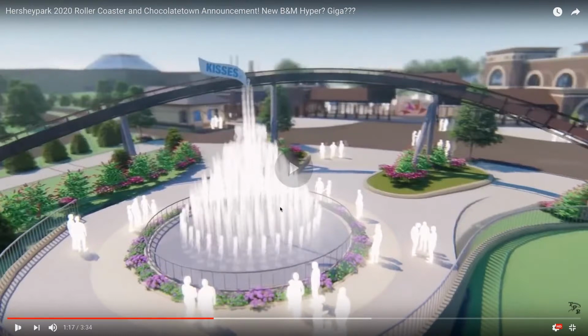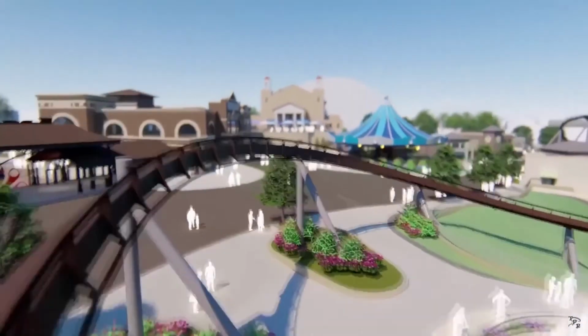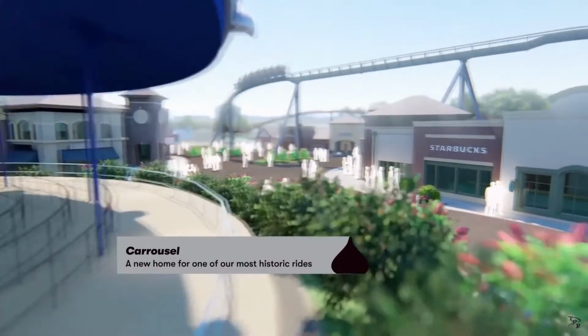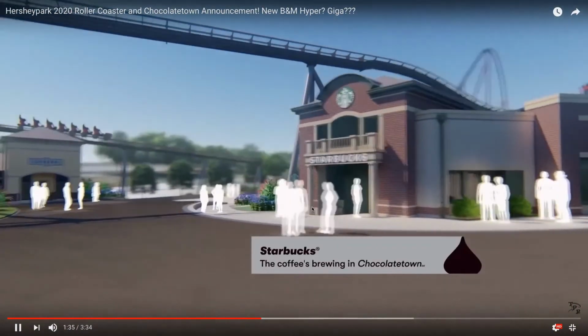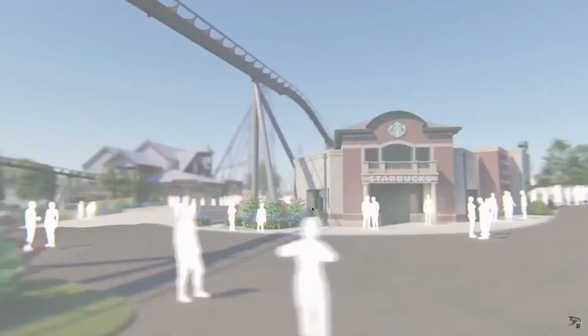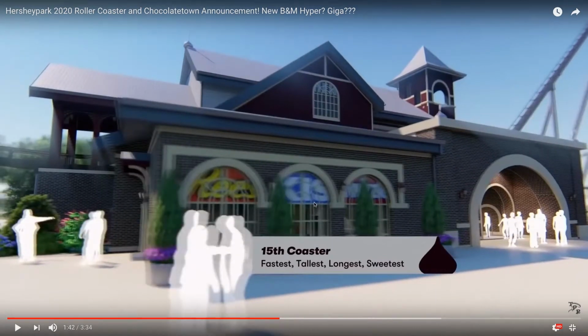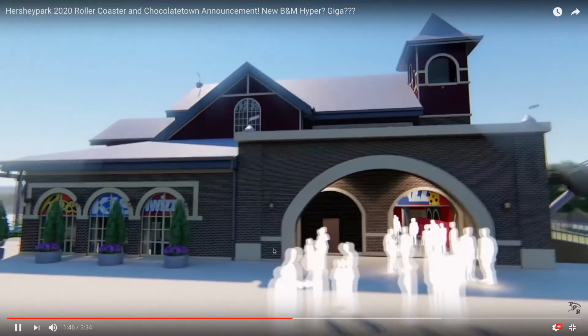Hersheypark has an awesome lineup of roller coasters, and they're now adding this massive B&M hypercoaster, which has some of the best restraints you can get with the B&M clamshells, and it'll be an awesome addition. I know there's also going to be a Starbucks coffee as well as the relocation of the carousel. So, in my opinion, I think this is going to be the best coaster in the park. Tallest, fastest, longest coaster in the park. We don't really know what the name is yet, but it looks to me like it's chocolate themed, just based on the station area.